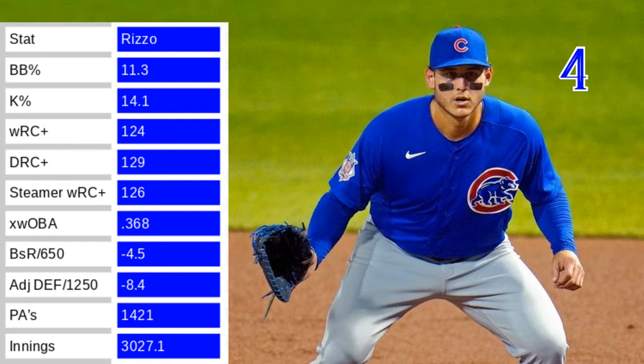He had a .339 xwOBA as well, which is the lowest he's had in the past 3 years, but it's still good. Steamer projects him at a 126 wRC plus, which I really love. If he has a 126 wRC plus, I'll be ecstatic. He has a 129 DRC plus weighted and a 124 wRC plus. So you can argue he's been unlucky, and a .368 xwOBA.